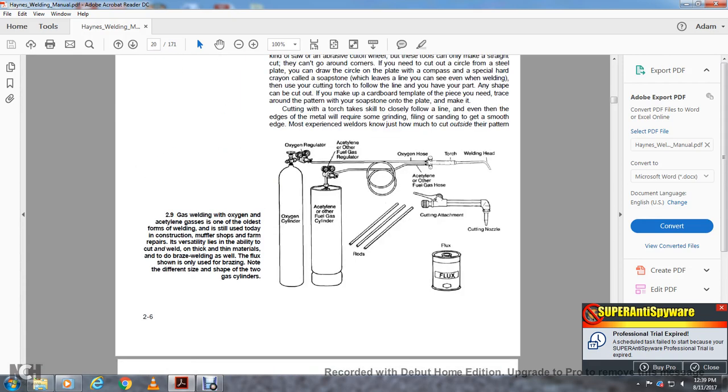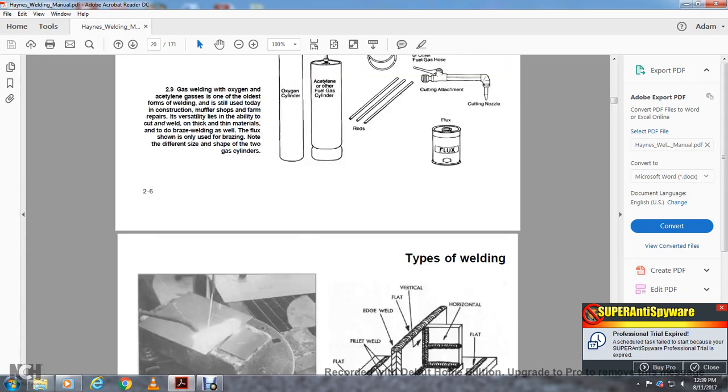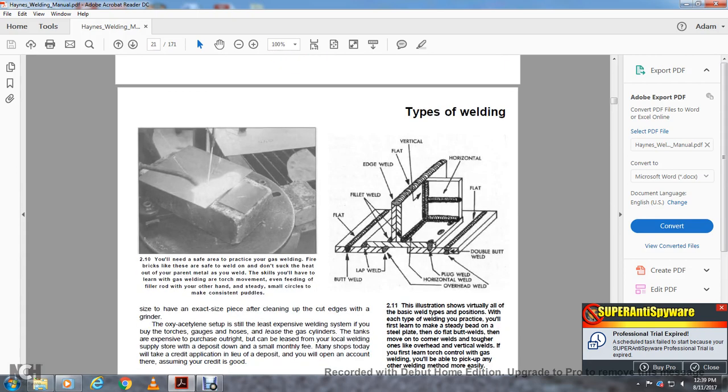Most experienced welders now just cut out the outside of the pattern to decide the exact piece. After cleaning the cutting edge with the grinder, there is the acetylene setup, a rather expensive welding system. If you buy the torches, gauges, hoses, and the gauge cylinder of the tank, they're expensive to purchase outright, but can be leased at the local welding supply store.